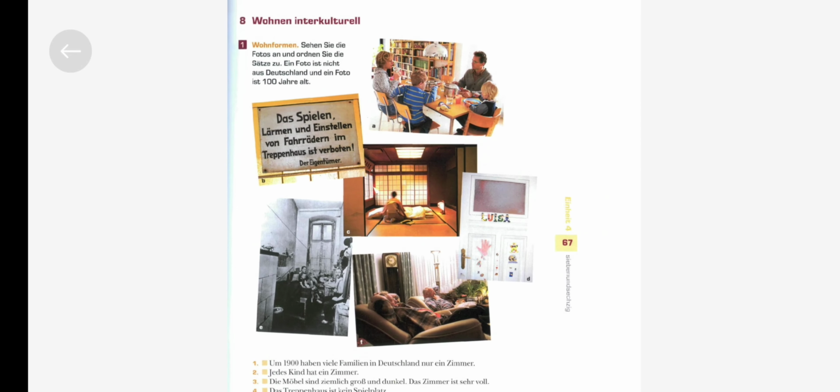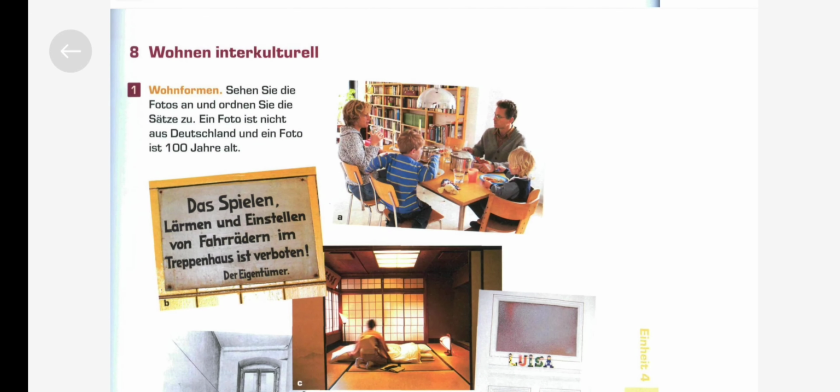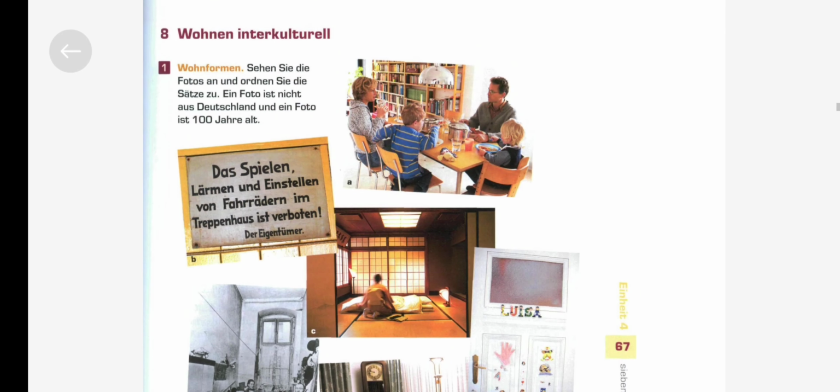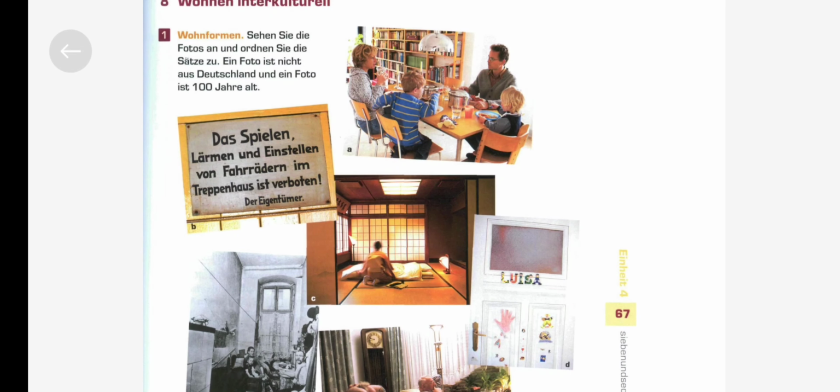Next is living in interculture. Now: Sehen Sie die Fotos an und ordnen Sie die Sätze zu. Ein Foto ist nicht aus Deutschland und ein Foto ist 100 Jahre alt. You have to see the pictures and arrange them according to the sentences given below. They are saying a photo is not from Germany. This photo is 100 years old.